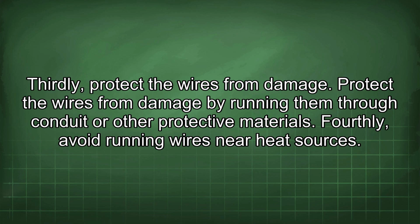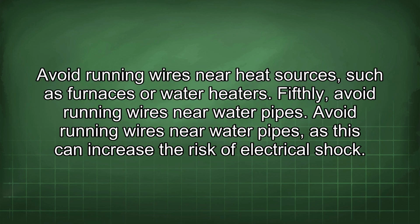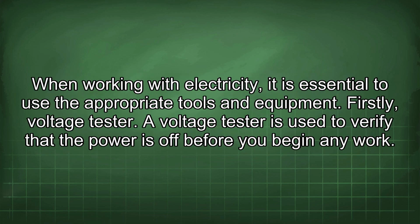Fourthly, avoid running wires near heat sources. Avoid running wires near heat sources, such as furnaces or water heaters. Fifthly, avoid running wires near water pipes. Avoid running wires near water pipes, as this can increase the risk of electrical shock. When working with electricity, it is essential to use the appropriate tools and equipment.